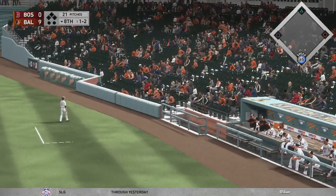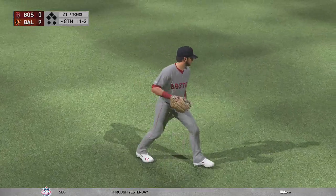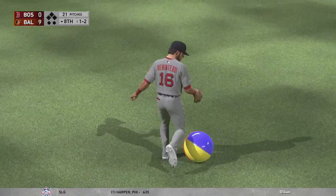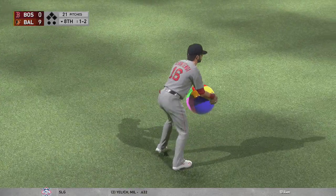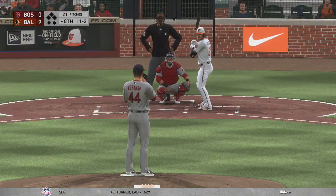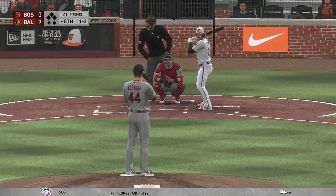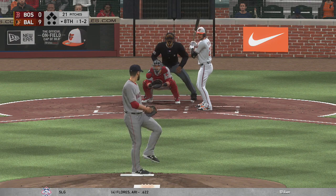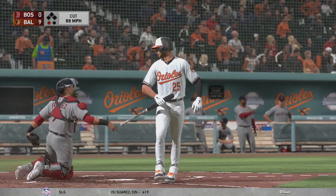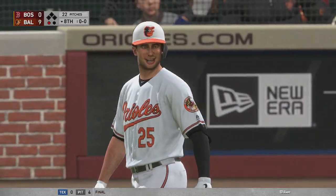Timing just to tick off there as this one's fouled off to the right. And now time is called as a beach ball has made its way out into left field here. Here he comes on a ball and 2 strikes. Swung on and missed. He didn't even come close to contact on a ball way out of the zone.